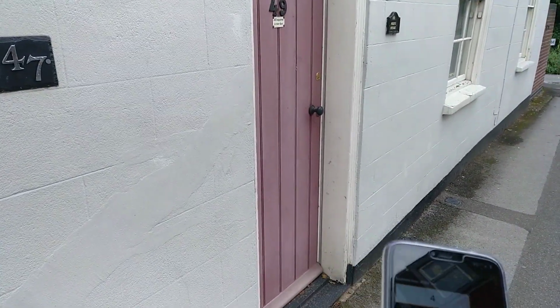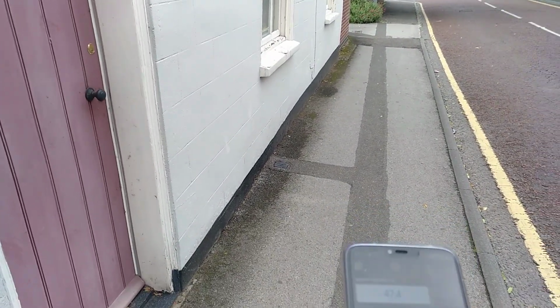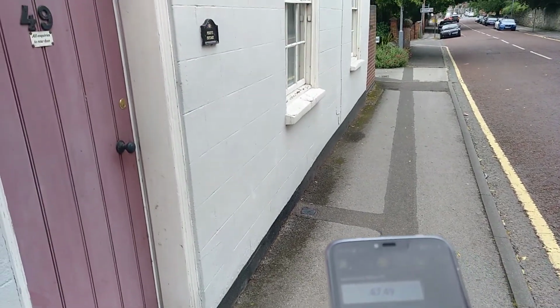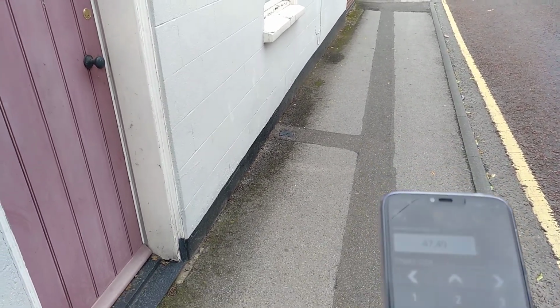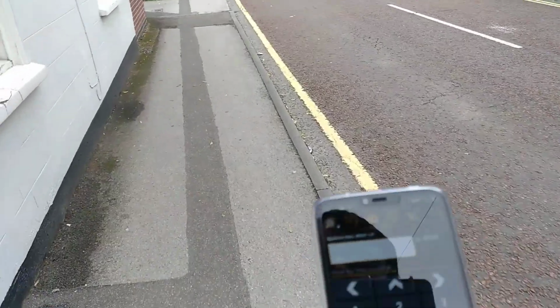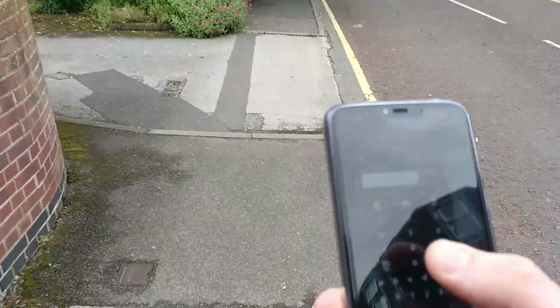47, which is with 49. Peggy's cottage on the left. Okay. And camera to quickly get the street name.